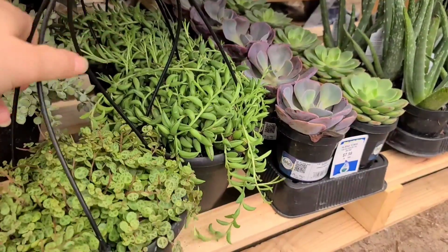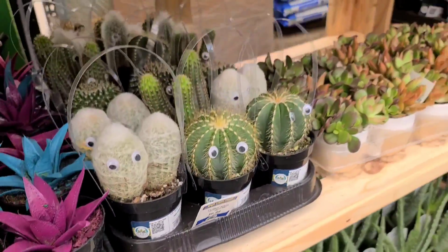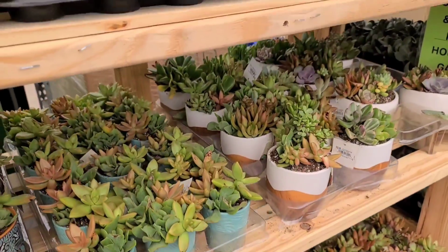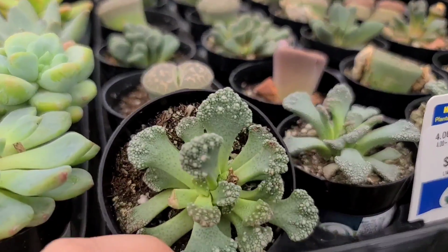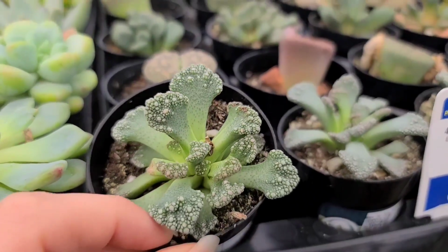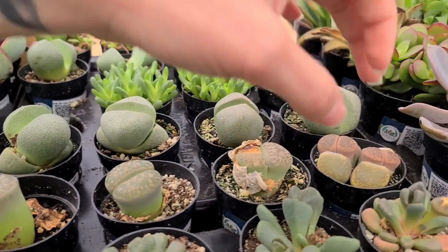These honestly used to be so expensive back in the day and hard to find. I remember paying like $30 for a small pot of it and thinking that that was a good price. So if you're in the market for one of those, definitely don't sleep on the succulent section. That is where they tend to hide some of the good stuff sometimes.